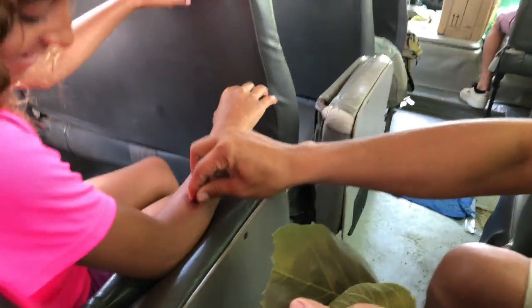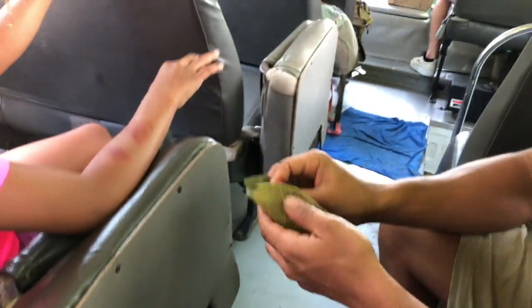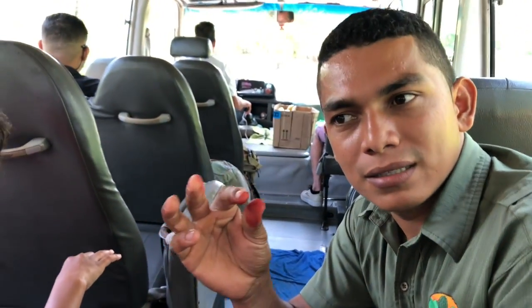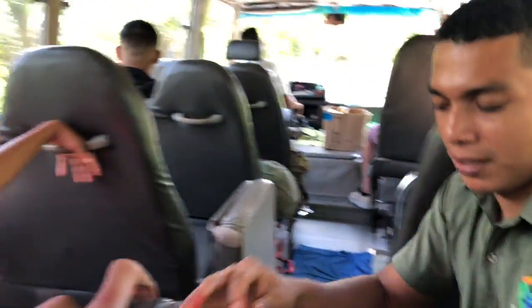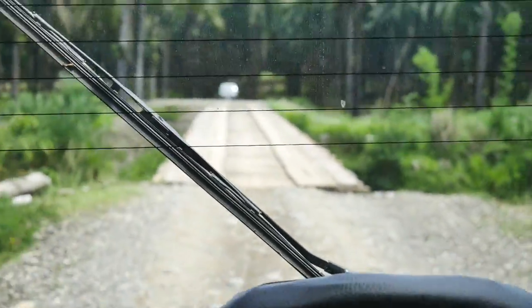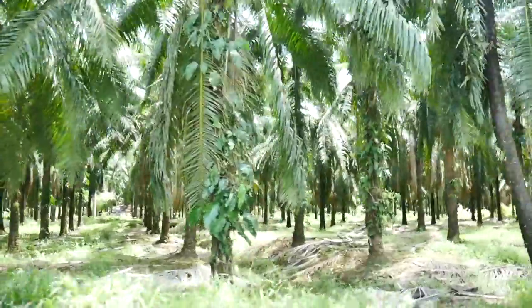It's a bleeding leaf. This is a stain. This wood is good for cabinets, all types of furniture. Yo, that's sketchy. Check out that bridge we just went over. Gorgeous. Imagine if I was driving. Rows and rows and rows of these trees.